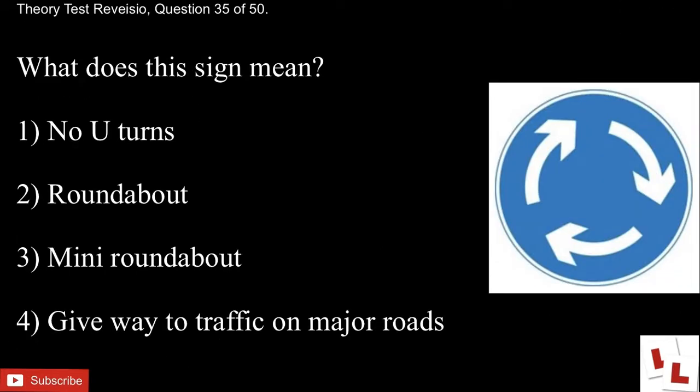What does this sign mean? 1. No U-turns. 2. Roundabout. 3. Mini roundabout. 4. Give way to traffic on major roads.